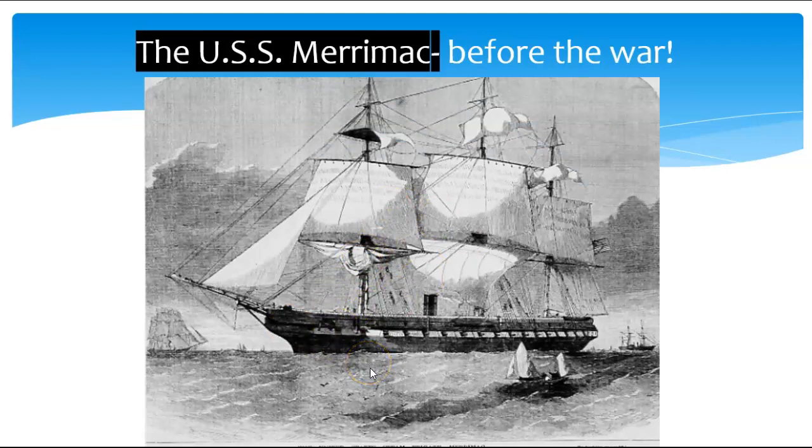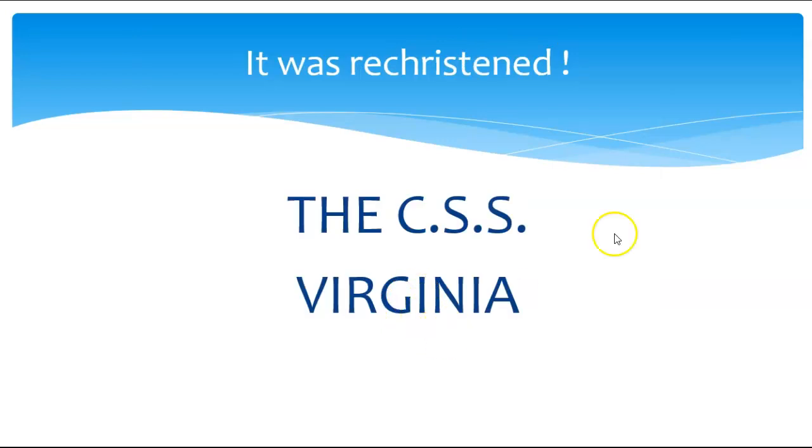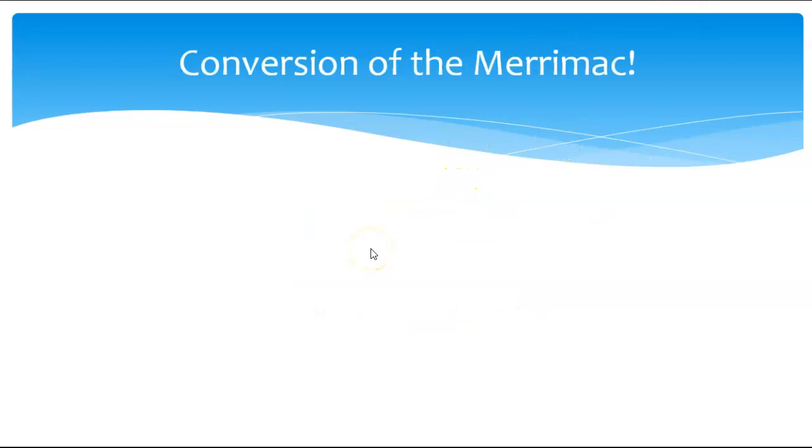More than 38 guns. It was basically a big force, and so the Union tried to scuttle it, but the Confederates were able to save it, salvage it, dig it up, and basically retrofit it, and they rechristened it, called the CSS Virginia. Okay, CSS standing for Confederate State Ship. So this is what they came up with.